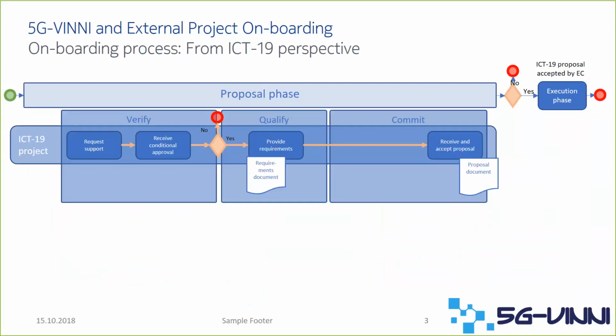Okay? And that process is broken down here into 3 steps. We have to start with a verification step, we have a qualification step, and a commit step. Okay? So for the verification step, your first action from an ICT-19 project is to contact 5G VINNI. And Paul has already given you a list of the contact details, the email addresses. So it's really to contact a site owner or a central contact, and then just to quickly identify whether the ICT-19 project's use cases fit into use cases that the different 5G VINNI sites are preparing to support.